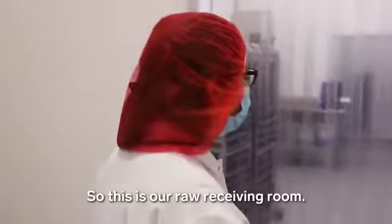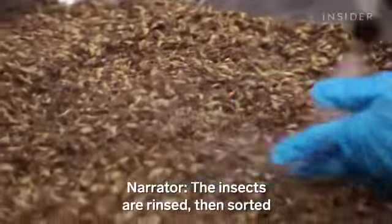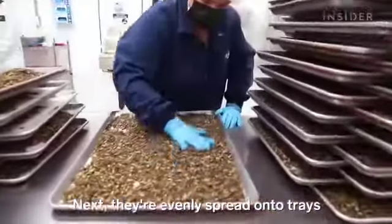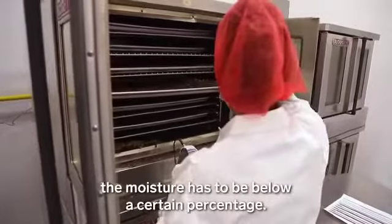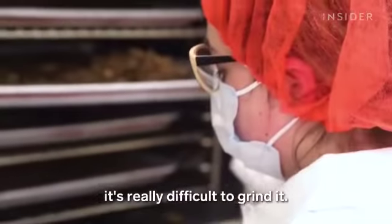So this is our raw receiving room. All of the crickets come in from the farm. The insects are rinsed, then sorted to make sure there's no debris from the farm in the mix. Next, they're evenly spread onto trays and slipped into ovens to roast. So in order to make the powder, the moisture has to be below a certain percentage. We find that if it's above that percentage, it's really difficult to grind it.